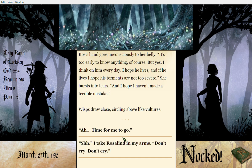Ross's hand goes unconsciously to her belly. It's too early to know anything, of course, but yes, I think of him every day. I hope he leaves, and if he leaves, I hope his torments are not too severe. She bursts into tears. I hope I haven't made a terrible mistake. Whips draw close, circling above like vultures.